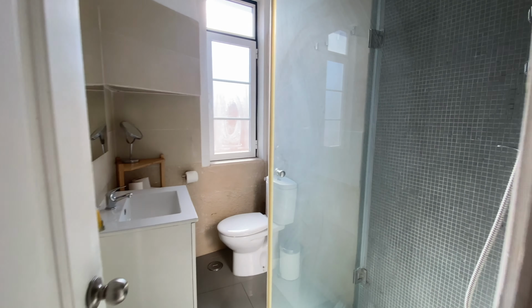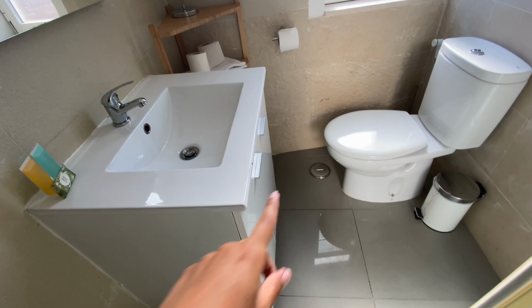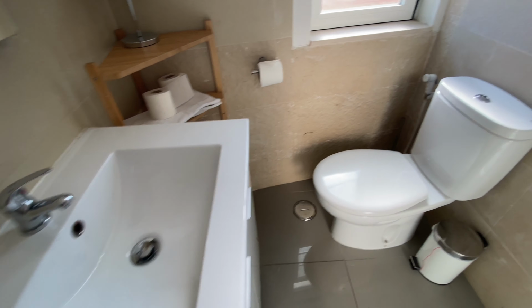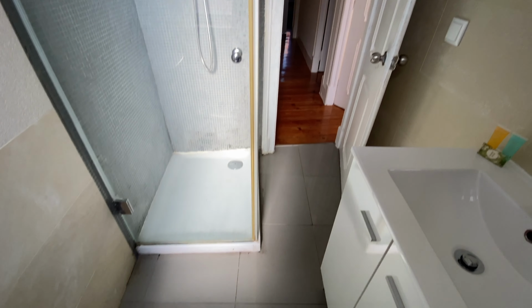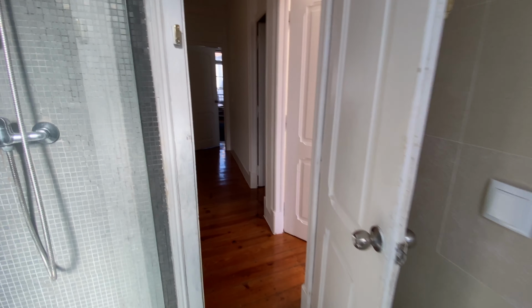We're gonna have the bathroom here. We're gonna have a mirror and then the sink with some cabinets down here, the toilet seat, some shelves, a window, and then the shower. All right, so that was the bathroom.